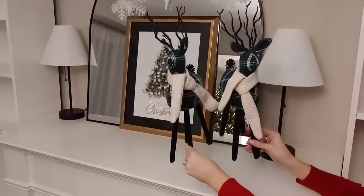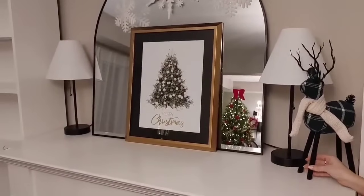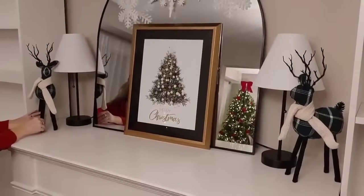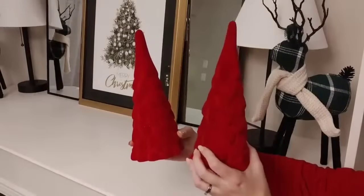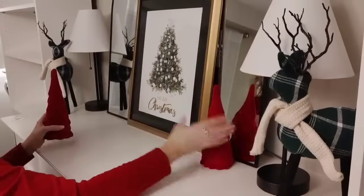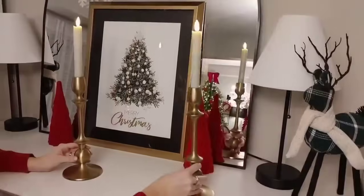And then I had these really cute reindeer. I purchased these from Michael's a few years ago. I love the plaid design on them, as well as the little pine cone tail. I think they're so darling. And then I had these red velvet trees. I wanted a pop of red on the mantle, and I thought these would be perfect.